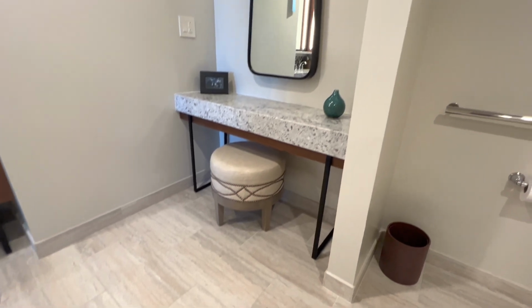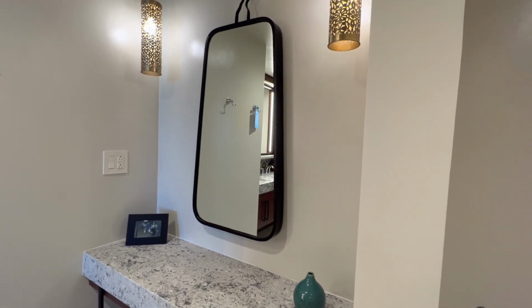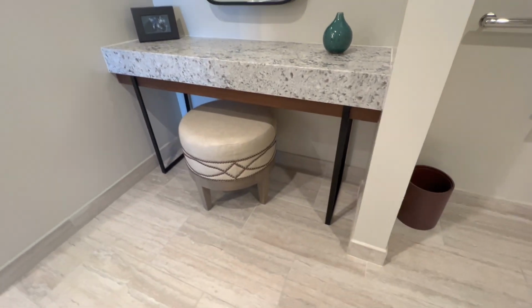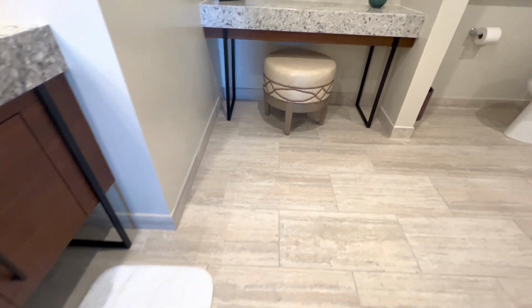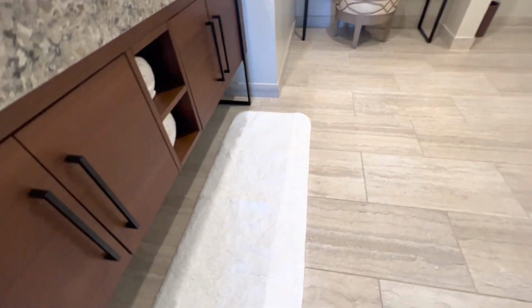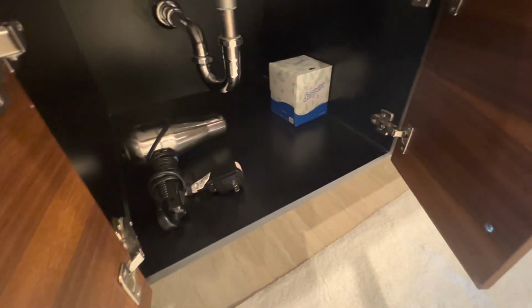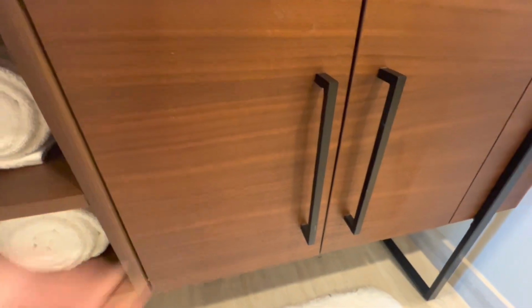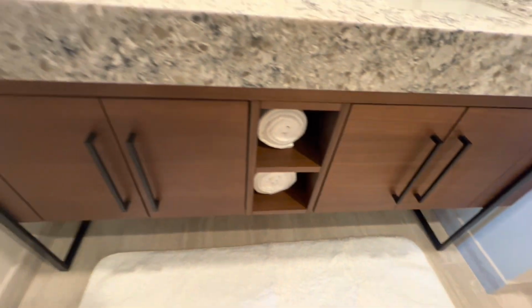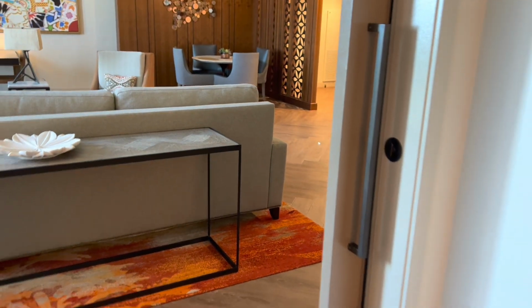And as we go around here, I really like this vanity area. As you can see, there are some plugins there. So if you want to do your hair, it was a really good area to do that. While my son and husband were brushing their teeth in the mornings, I could easily get my hair and stuff ready. Here's the cabinet underneath with the lights on so you can see a little bit better. There was a hair dryer, extra Kleenex, that sort of thing underneath, but lots of spacious storage area there in the bathroom.